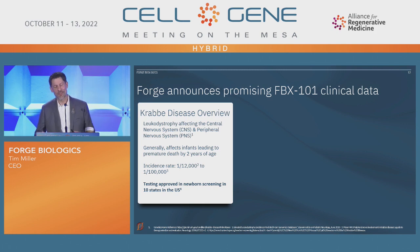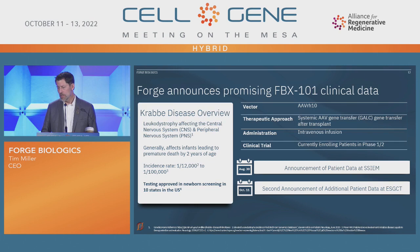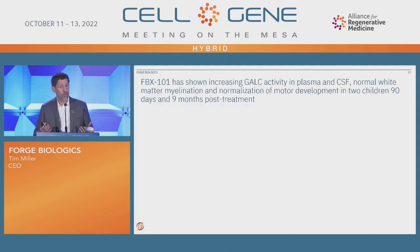We announced some really great data, which I'm going to show you. To refresh what this is, it's a first in human: a bone marrow transplant, and then after the bone marrow transplant, you're getting a systemic AAV10 delivered, delivering the GALC gene for patients with Krabbe disease. So far, we've treated a few patients. Things look great. It's very, very safe. We're looking for enzyme activity, and we've seen increased GALC enzyme activity in plasma and CSF.